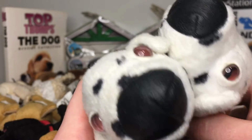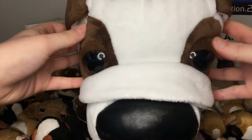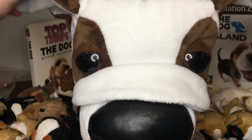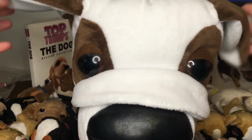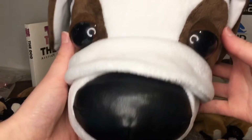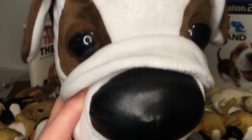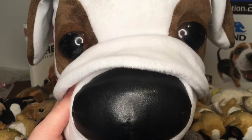I'm so happy I saved you. I did get this giant dog as well for Christmas when I was little, and yes, my cousin, again the same cousin, gave me this dog, and they gave my sibling one as well. So I don't know if these class as the dog ARTLIST collection, but I'm gonna class them as, since they have a big head and a small body.